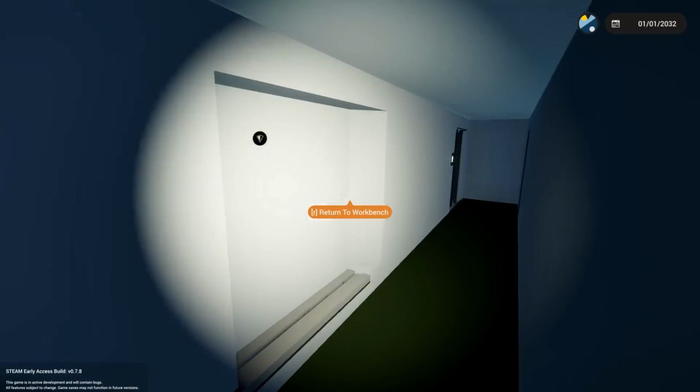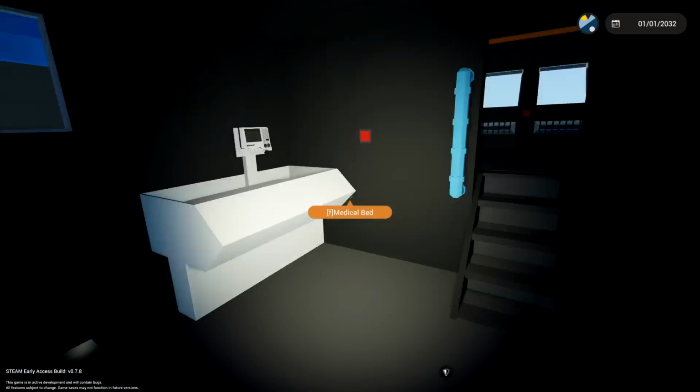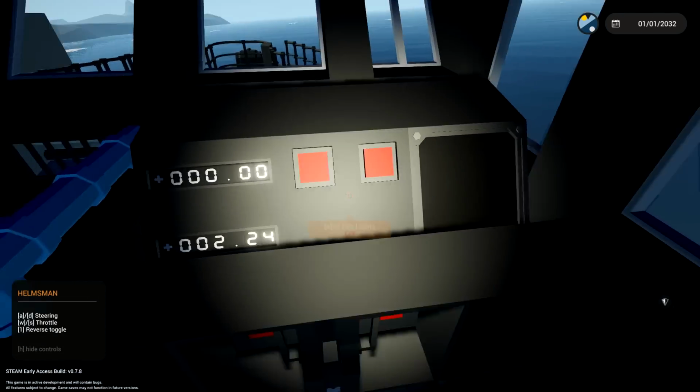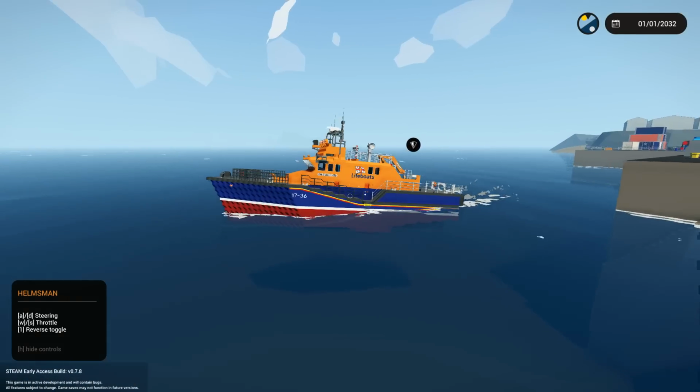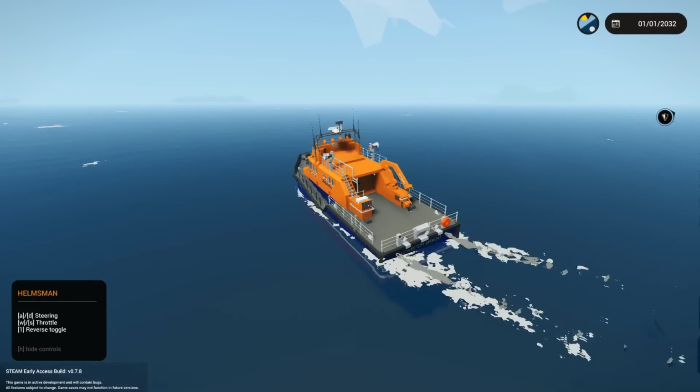All right, cool. Good. Let's get back upstairs anyway, because we need to get going. Go ahead and do this. You need to crouch to get through there. And off we go. Off we go indeed. All right, awesome. So far, she's looking really cool.